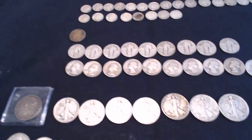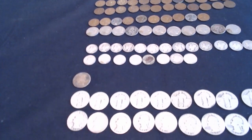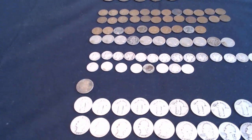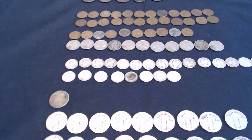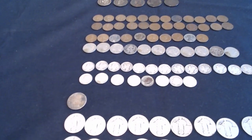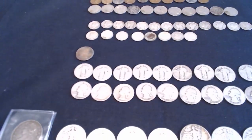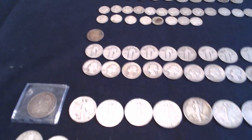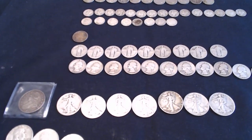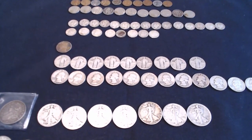As far as face value goes, with the Mercury dimes, about $1.50 in face value, 80 cents in the Rosies. The Standing Liberties, 1, 2, 2.25. The Washington quarters, 1, 2, 3, about $3.50 in the Washington quarters.